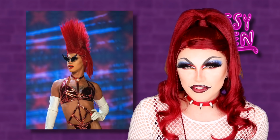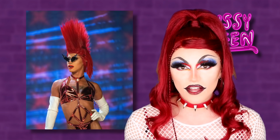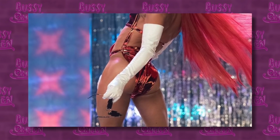I don't think it really told much of a story to come out in that tulle coat, because it doesn't really match that punk mohawk or the sunglasses in any way, because it's a little too pretty. So she takes it off and reveals this red chrome bodysuit, bathing suit thing, of course showing off her body. It simply just wouldn't be an Abby runway if she wasn't showing off some of that beautiful skin.